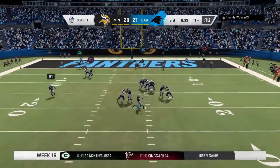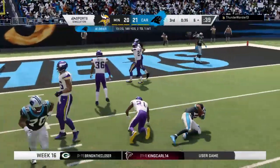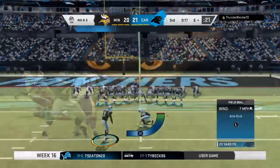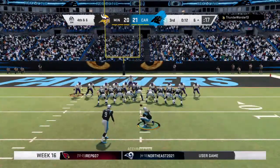Throwing on 3rd down, Greer. Open man is Samuel, complete. And he's going to be brought down just shy of the 5 at the 6. Just a 5-yard pickup, and it leads to 4th down.